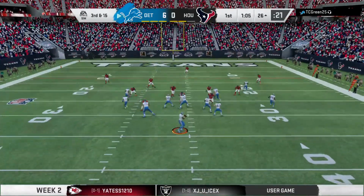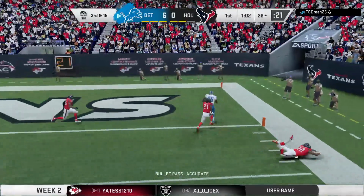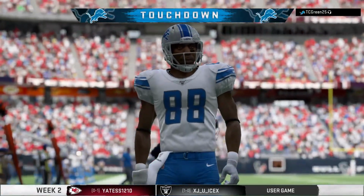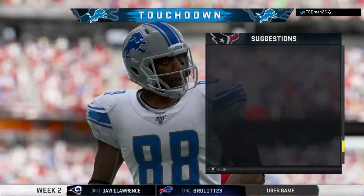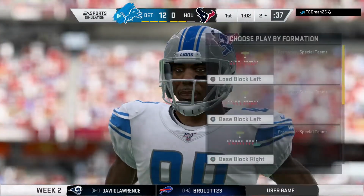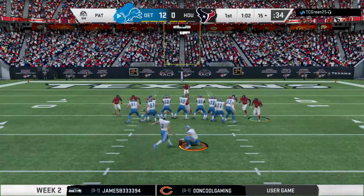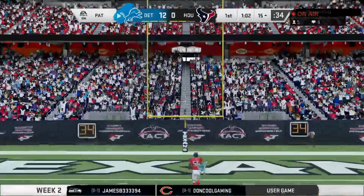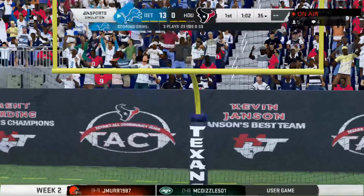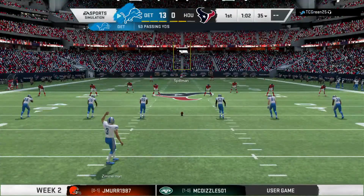This is 3rd and long. Back to throw. Bernard. And he takes this one in for a Lions touchdown. As his guys are in for 6. And the Lions are able to extend their lead. Extra point attempt here still to come. And no matter how it comes about, when you get good field position, you have to make the defense pay. Short fields usually make for good offense.